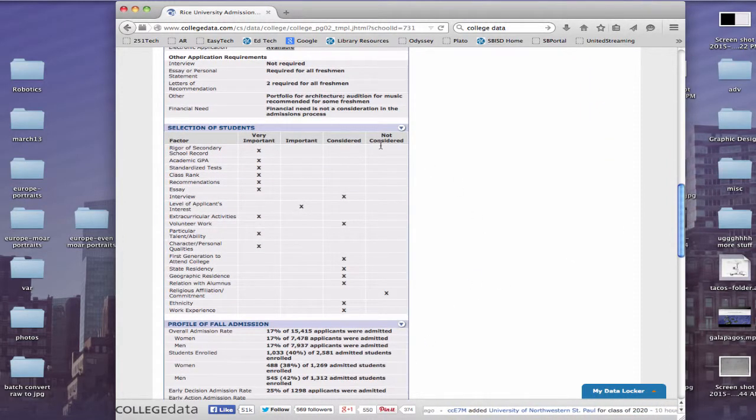As far as who they let in, what are they looking for? Very important would be how hard are the classes that you're choosing to take? Are you choosing really easy classes, or are you actually choosing difficult classes? Your GPA. So do you have a strong GPA? How you did on standardized tests like the SAT and the ACT. What's your class rank? Recommendations from staff members at that school. Your essay. Extracurriculars. If you have a specific talent or ability. And your personality, your character.